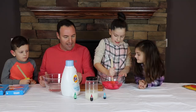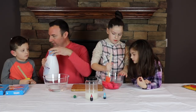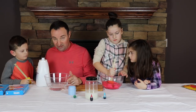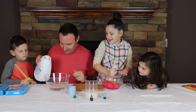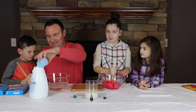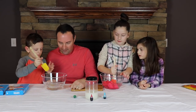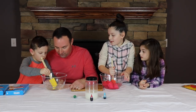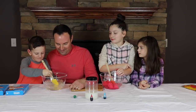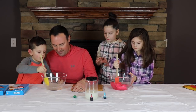So next step for us is to add our activator. And for this one, we're just gonna use the Tide liquid detergent. Right, Chase? And I have no idea how much to put in. So I'm just gonna start out slow. Slow and steady. We'll see what happens here. Why don't you start mixing our cube slime up? Oh, it's actually formulating. Look at that, Chase. We are making slime, dude. Awesome. It is forming, I see that.